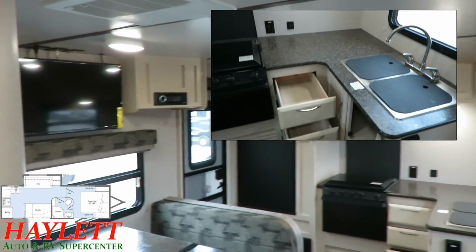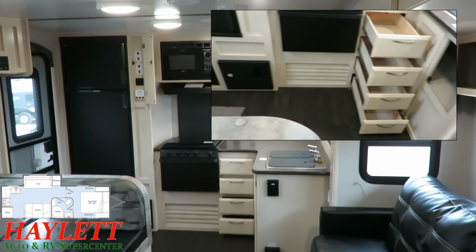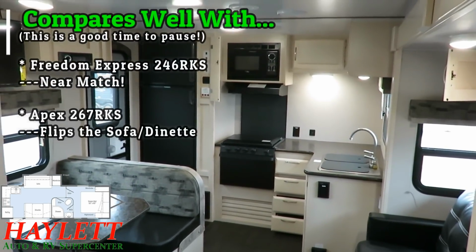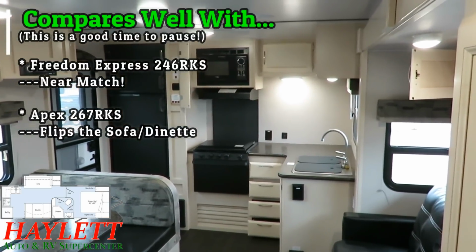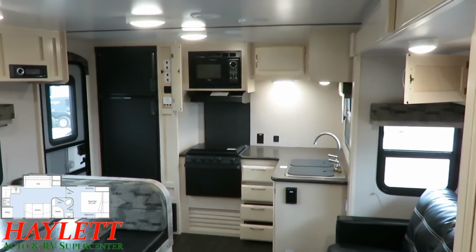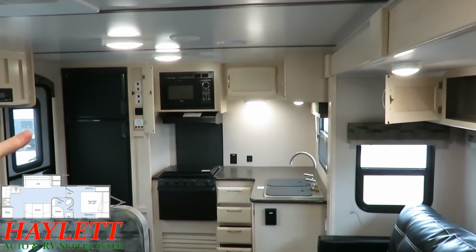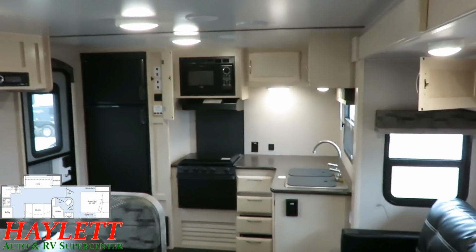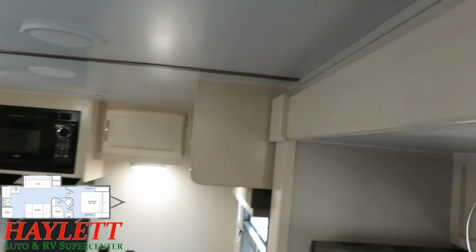I get it. That's why I carry different brands here at Haylet. That's one of the things I like about the Winnebagos. They don't really have any unique floor plans. Like, this is really a very close copy of the 246 RKS Freedom Express that we also do very well with here at Haylet RV of Coldwater, Michigan. That's an awesome, awesome RV in its own right. But you can see immediately there's different things going on here. Chances are the Winnebago version is going to be a little bit more money. Question is why? And it's 100 little things they've done different here to set themselves apart.